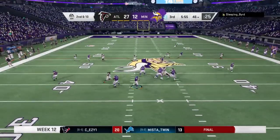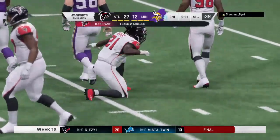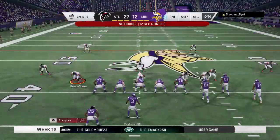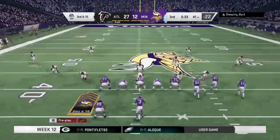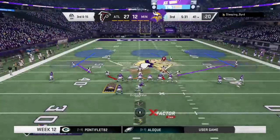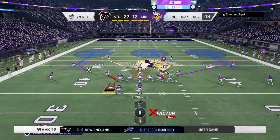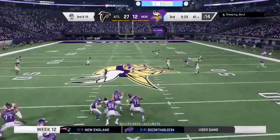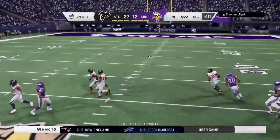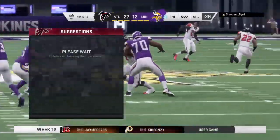A 2nd down throw for Bridgewater. And down he goes. The pressure getting to Bridgewater. Desmond Trufant with a sack. The corner blitz hits home. 3rd and long for Bridgewater. And a throw there going to be incomplete. So coming up empty here to start the 3rd quarter.